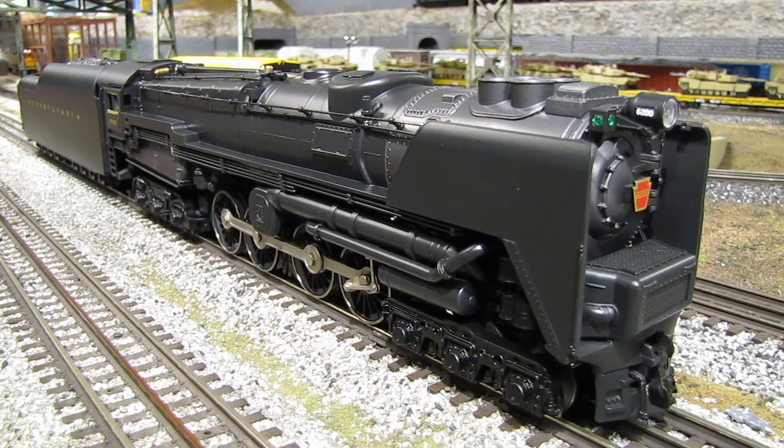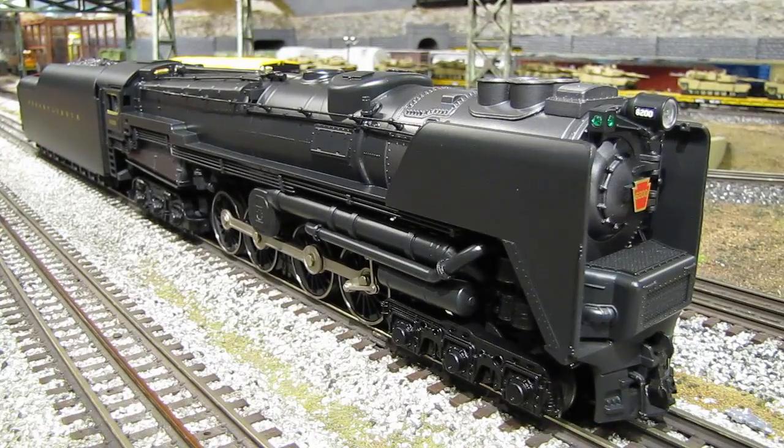But I've said this before, the nice thing about model railroading is that we don't have to worry about fuel efficiency or maintenance costs. We get to run whatever we want. So let's talk about this model. Lionel offered this latest version of the S2 in their 2013 Volume 1 catalog, and it shipped toward the end of 2013.